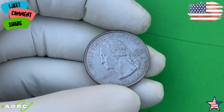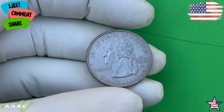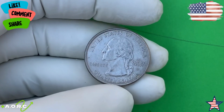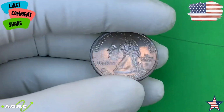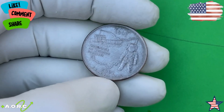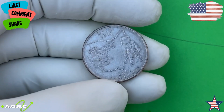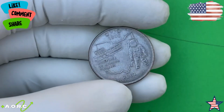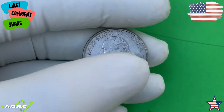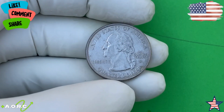What really sets some of these coins apart, however, is their potential value. While most 2002 quarters are worth their face value of 25 cents, there are certain coins that can command astonishing prices due to their rarity and condition. Coins in perfect uncirculated condition, especially those with a professional grade of MS-68 or higher, are considered highly valuable.